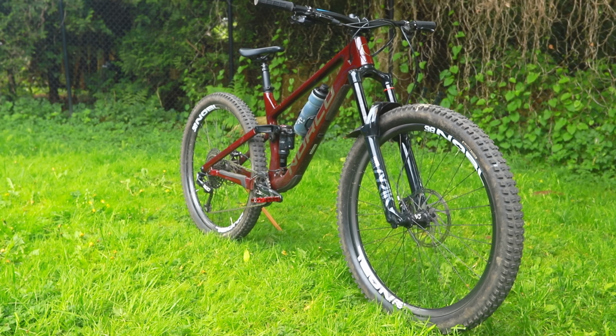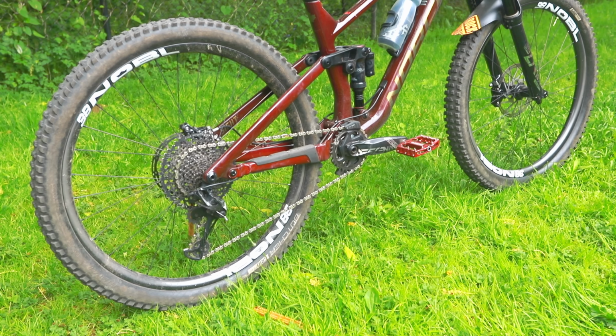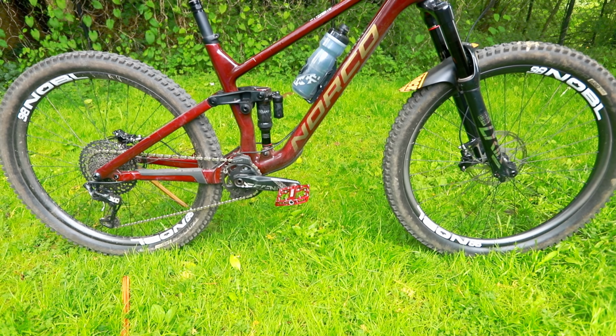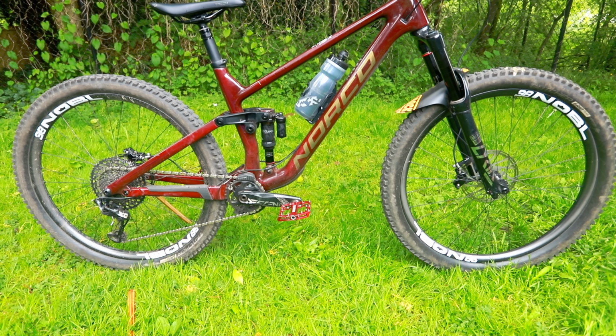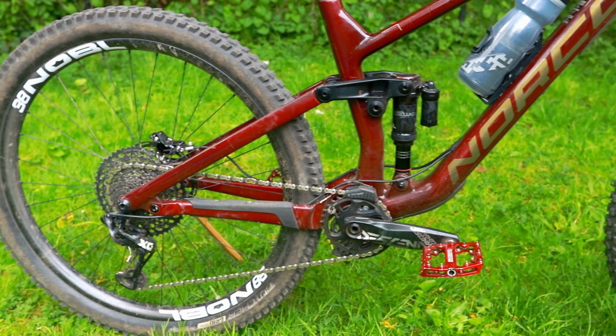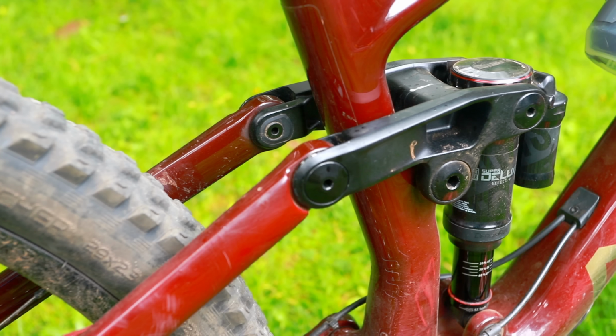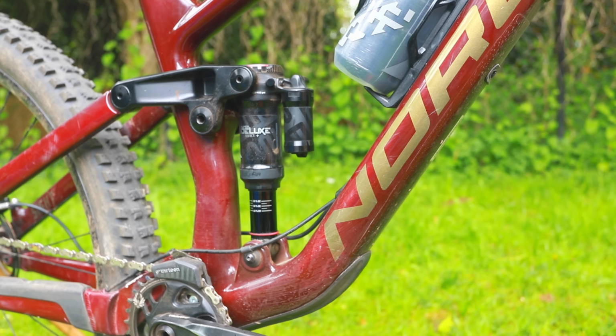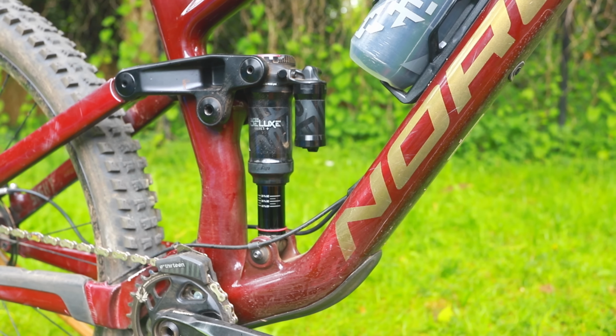Today I'm riding the new 2020 Norco Sight, an aggressive all-mountain bike that really does deserve to be in that category of all-mountain. This bike has 160mm of travel up front and 150 out back. A little less travel than we see on big enduro bikes these days, but the Sight does keep things rowdy with its 63.5 degree head tube angle.